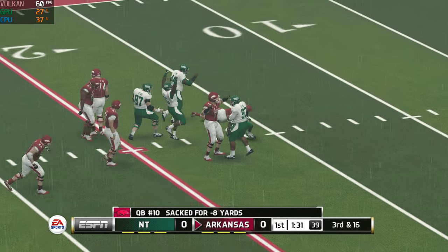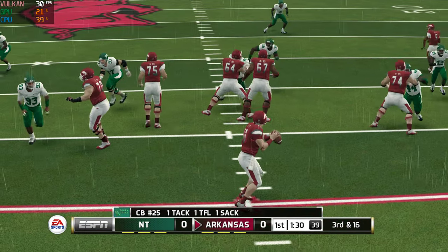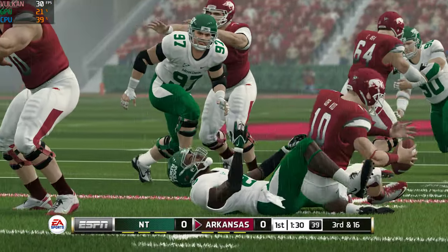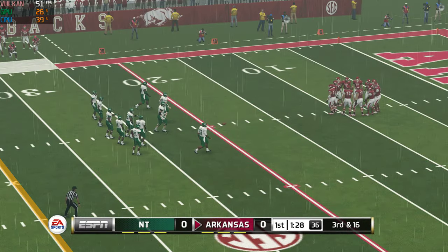And they got it. To me, that's on the quarterback. He's got to be able to recognize and use his eyes and vision to see that the corner is coming on a blitz. The offense didn't do a good job of picking up the blitz, but the quarterback's got to see that and make the throw quickly to get the ball out before the corner can sack him.